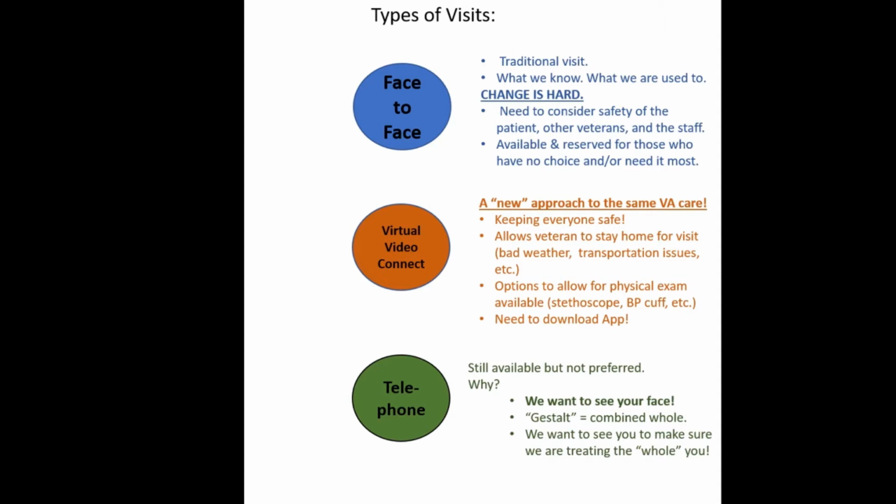Now, that's not to say that face-to-face appointments are no longer available. They are available, but we are doing our best to limit exposure by reserving them for those who have no other option to care or who require a visit in order to accurately assess their healthcare need.